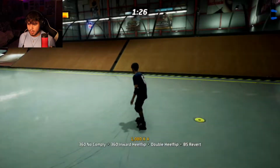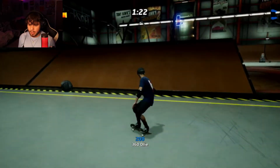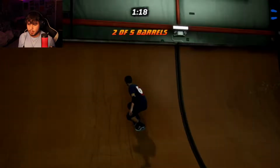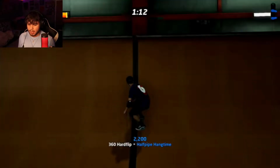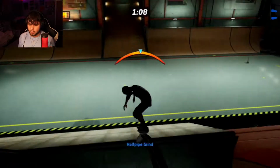I kind of want to get the bigger score, though, if possible, to be honest, just on the first run through. I am jumping way too high right now. Let's just hit some of these barrels. Let's do something a little cool real quick. Okay, beautiful. Pro score. Like I said, I'm just trying to honestly get the skate, and I'm jumping too high right now.